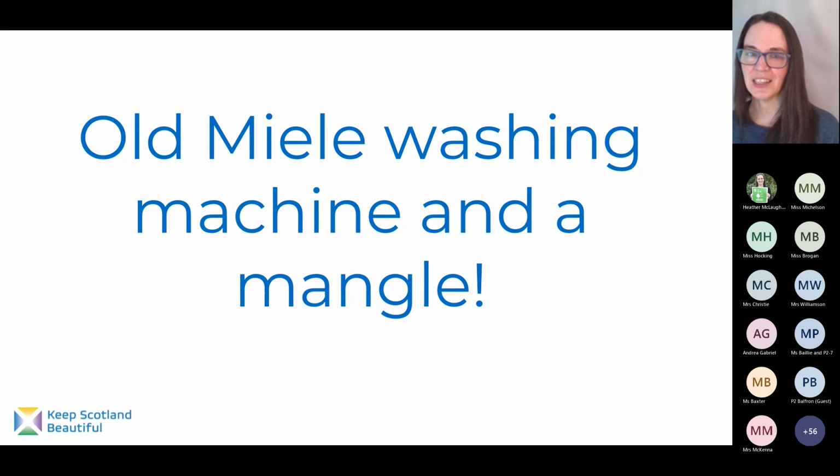I think if you can have a guess and tell the person next to you, see if you get it right. The mangle was used to press all the water out of the clothes. So you would put the clothes through and you would turn the crank and it would squish the clothes down and squeeze all the water out harder than you could do it with your hands so that they would dry faster when you hung them up outside.